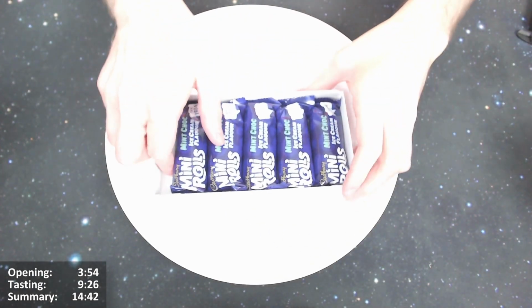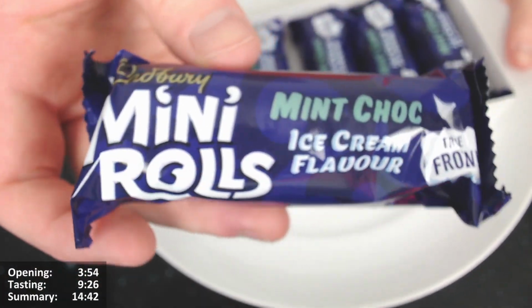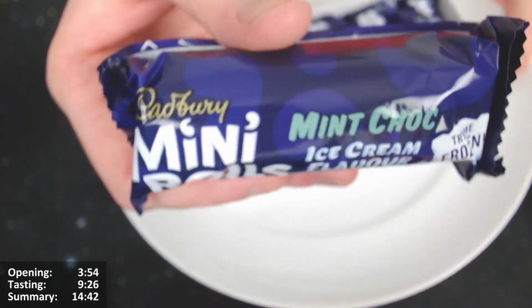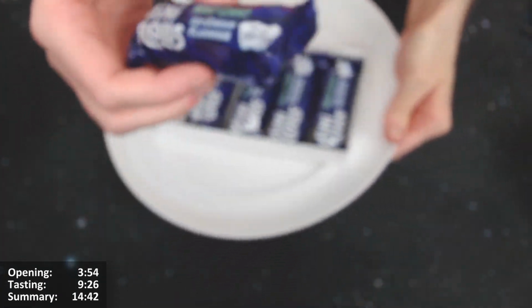Hope you do. Okay, there we go. Nice mint smell coming from these actually. So yes, let's have a look. They come individually wrapped, of course. You can see one here. Quite interesting. Nothing too dramatic going on, basically the same as the outer packaging. A bit disappointing there's no picture of it on here. I think there could be, but there isn't. Yeah, let's give them a bit of an open then.